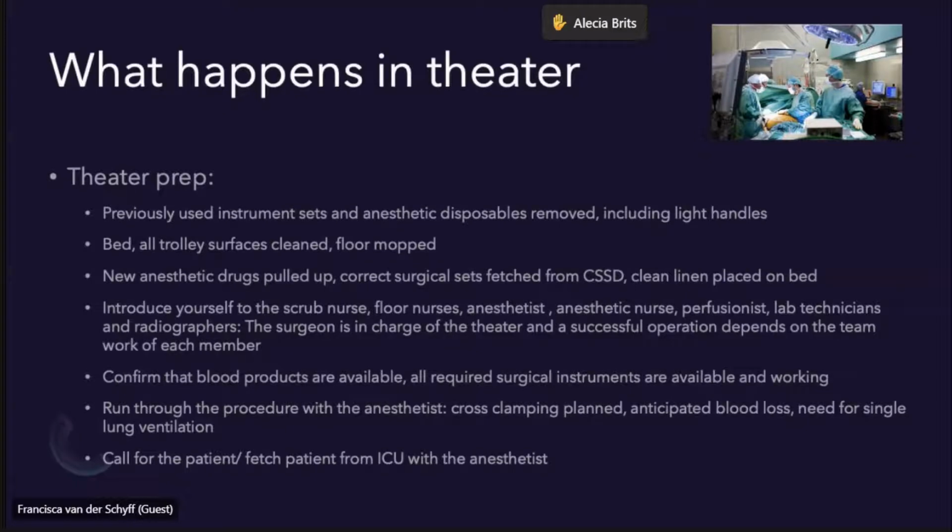Before you start a new case, you will see the staff removing all used instrument sets and anesthetic disposables that have been used for the previous patient, including the light handles. Light handles need to be sterilized in between each case. The bed, all trolley surfaces and the floor are mopped and cleaned in between cases, and feel very welcome to offer your assistance in doing that to get the next patient on the bed. New anesthetic drugs will be pulled up. You will fetch the correct surgical sets from CSSD, and clean linen is placed on the bed.